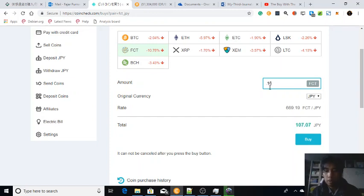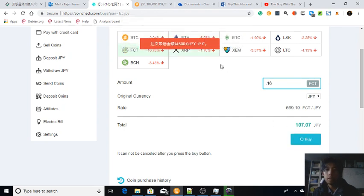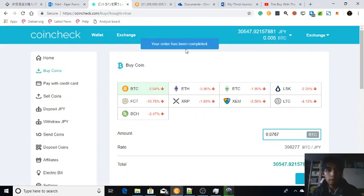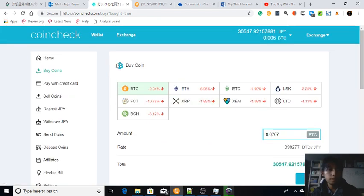Okay, let's start buying around 100 yen. Buy. Yes, at least 500 yen. Okay, I'll follow. Seven four nine. Okay, I'll buy this much. There you go, buying FCT has been completed. But most of the time, this one you will buy at the upper price.